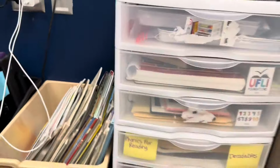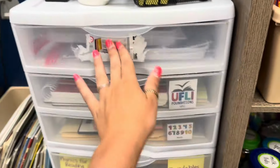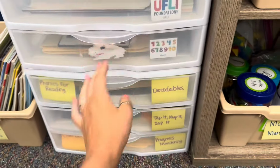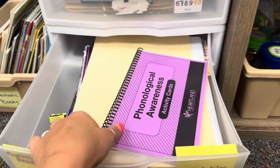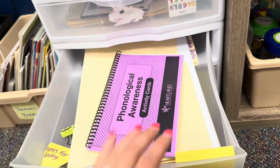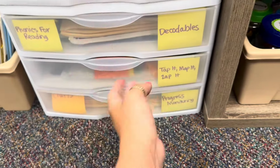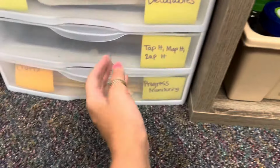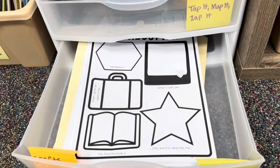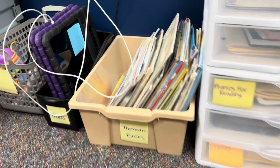Here's my organized instructional materials. This is UFLI stuff. Math, decodables, and decodables I put in these file folders, and phonics for reading stuff in there. This keeps falling off. Tap it, map it, zap it. Crafts and progress monitoring storage. Here I've got the thematic books and units that I'm going to be using.